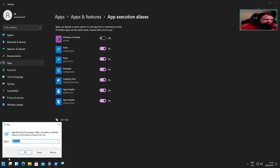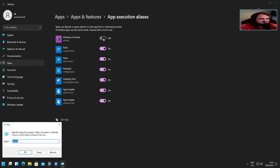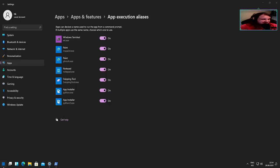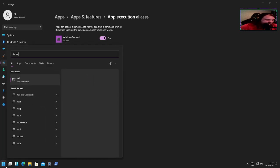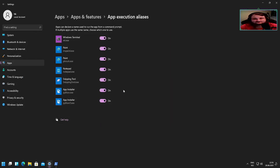And if I do this, vt.exe now, it shouldn't work. Yeah, doesn't work. But I find it funny though if I... Oh, now it works. Huh. But what if I do vt now? Now it works, okay, weird. Yeah, I'm not gonna do that, Jalopy.